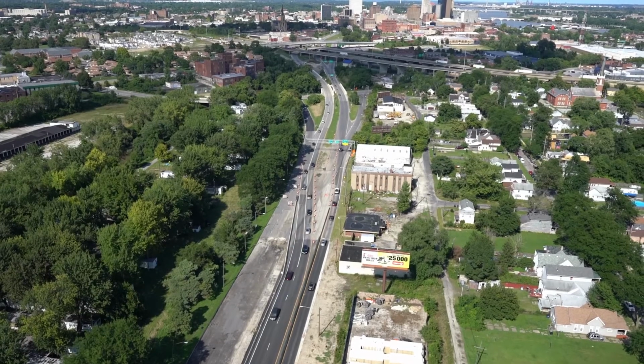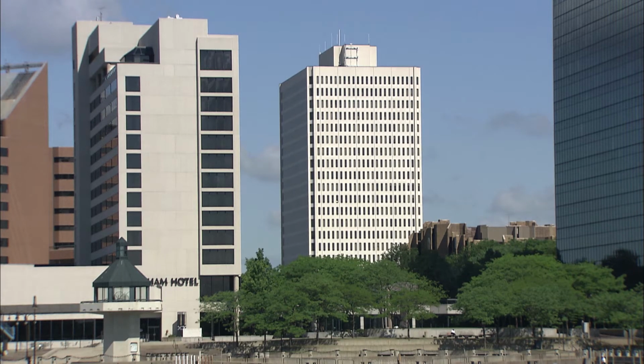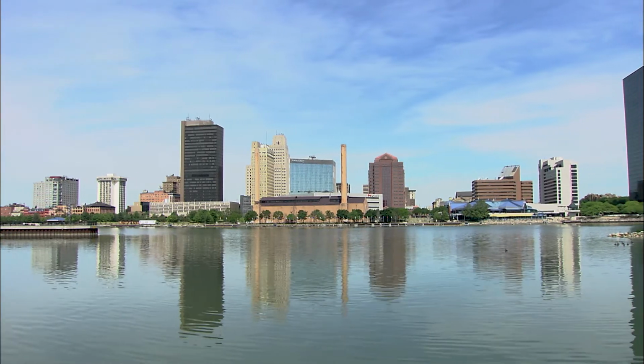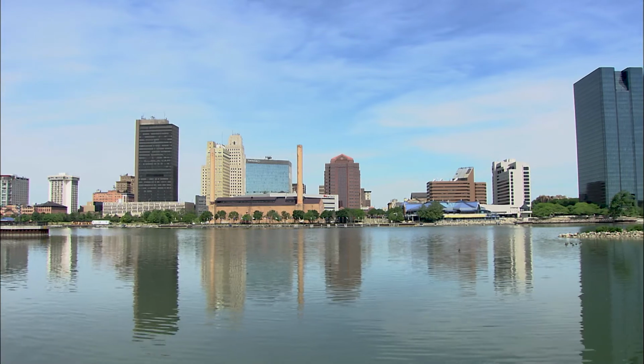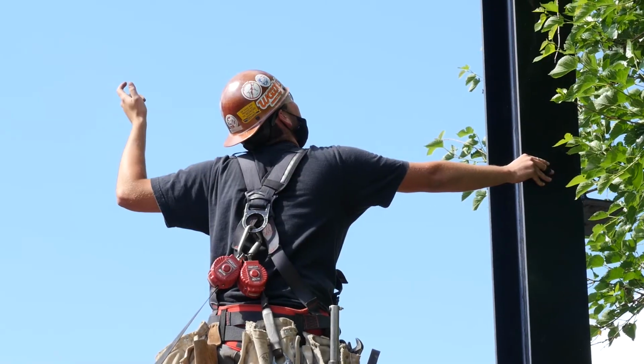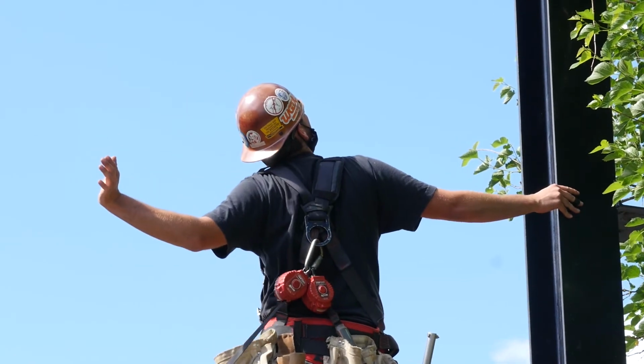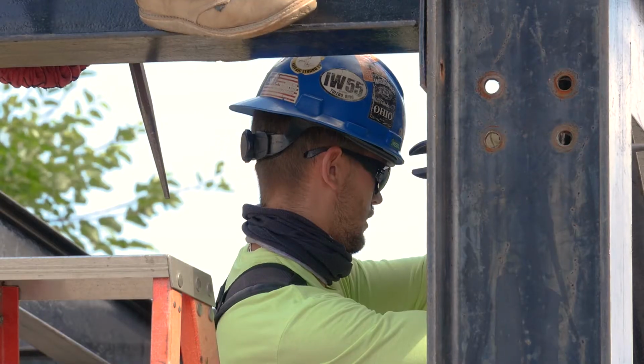After I'm gone from the earth and on to the by and by, my children and hopefully my grandchildren can drive by and say, my dad and my grandpa worked on that project. You're building your community, and it's really important that you have an opportunity to do that. Building communities, building families, and doing that together is really neat.